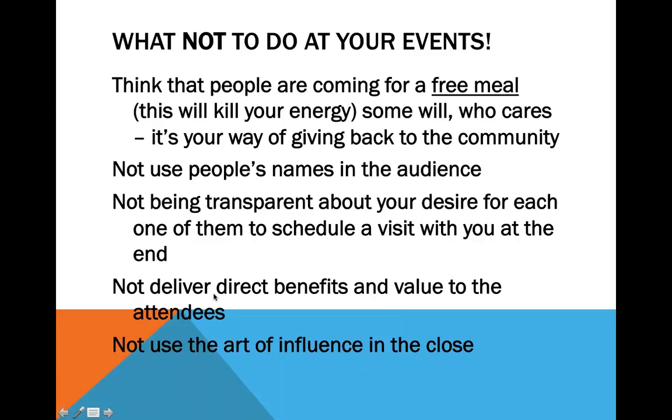And then obviously, not delivering direct benefits to the value of the attendees. So at the beginning, always make sure you ask, get an idea what brought the crowd in, and then let them know, hey, okay, we're going to be covering that. You want to have direct benefits to what they have. So that's going to build a lot more value.